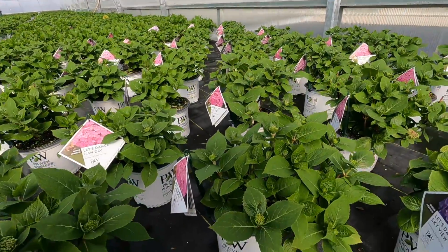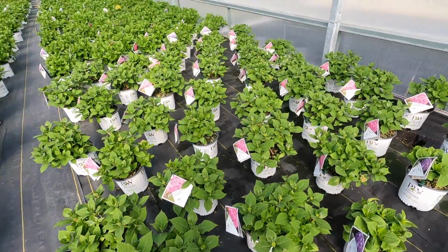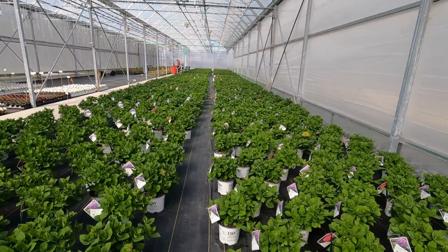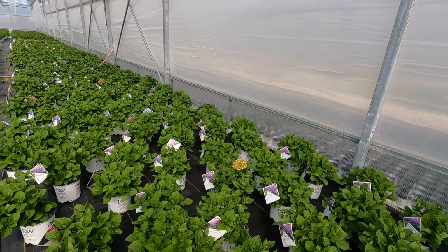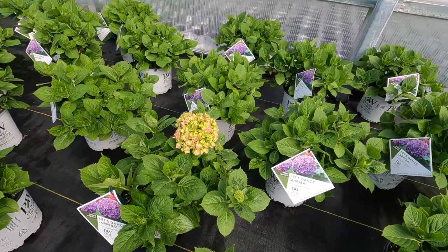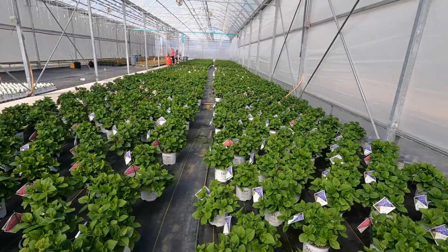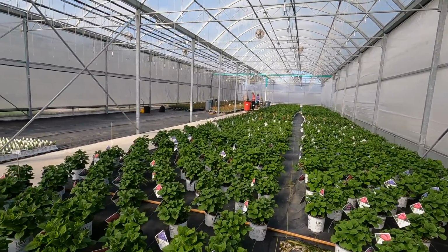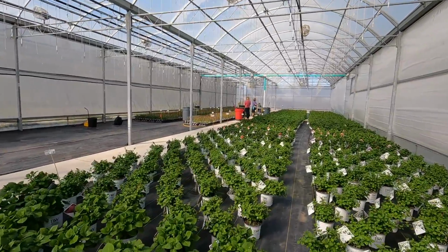So this is the Let's Dance Can Do. Check out all the buds on that plant. These are scheduled to be blooming around Mother's Day. So either if you're shopping here in our store in Zeeland, Michigan, or if you're shopping online, our goal is that they would ship out with for sure buds, if not blooms. There we have Let's Dance Reba, a nice bloom starting there. I just feel like I'm walking in a sea of happiness right now with all of these hydrangeas around. We're going to continue to head forward and see what the girls are doing up here.